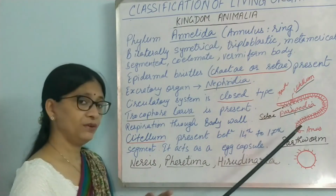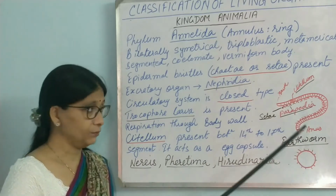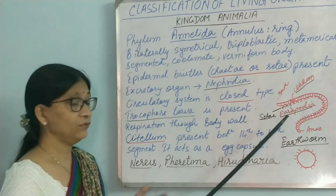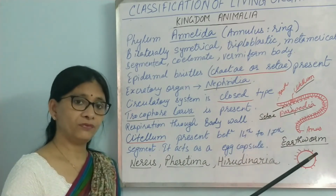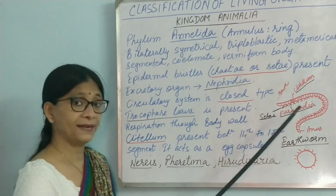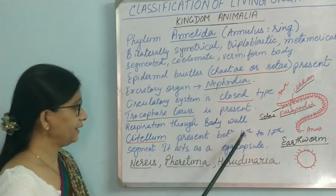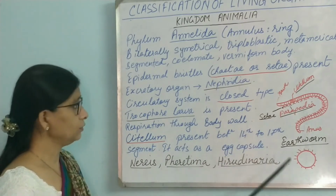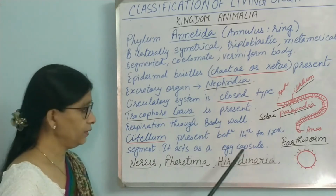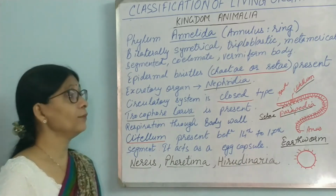Every phylum has a few characteristic features which belong only to that phylum. Here clitellum and parapodia are those characters. When you are asked to write the characters of a particular phylum, say Annelida, then please mention parapodia, clitellum, this kind of phylum-specific character. So clitellum is present, and it acts as an egg capsule. That's all. Examples are Nereis, Pheretima, which is the earthworm, and Hirudinaria, which is the leech. So this is all about Annelida.